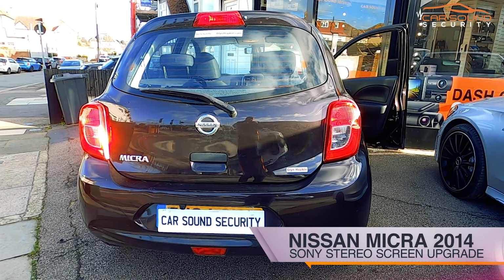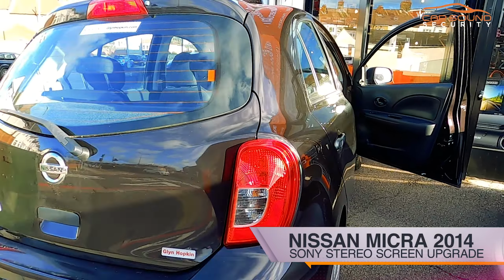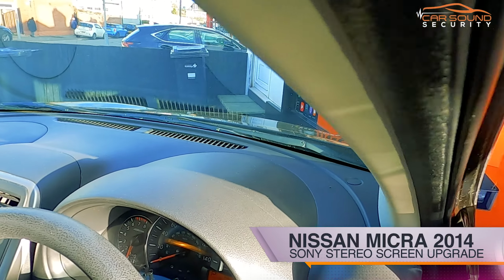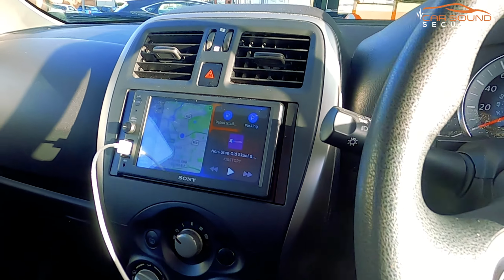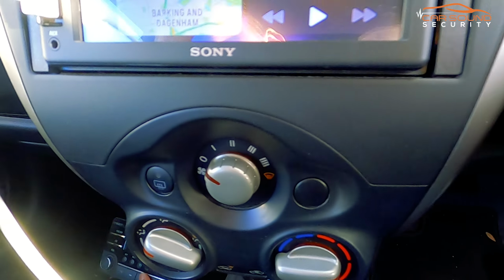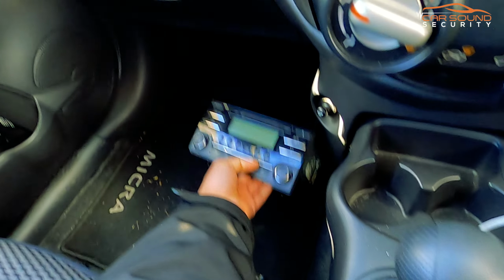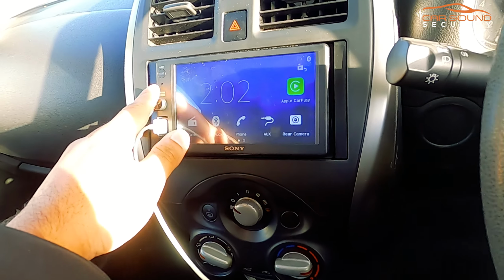Okay, so what we got here is the Nissan Micra 2014, now being retrofitted with a brand new Sony stereo. Just taking the old stereo out. So this is what was in there before, and this is what it looks like now.